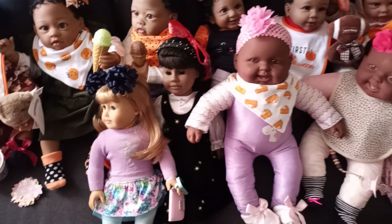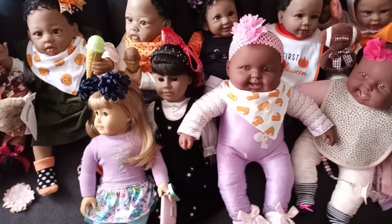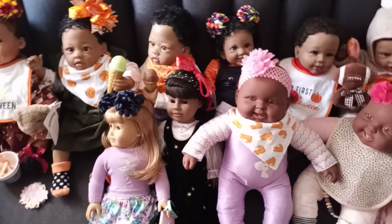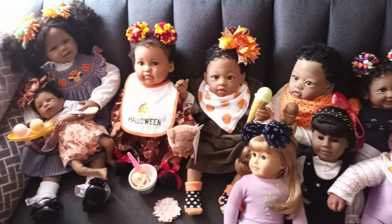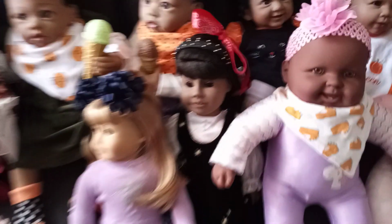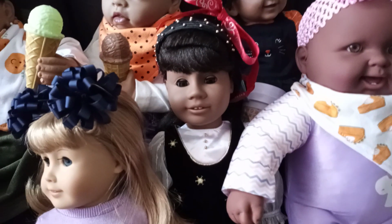So I don't know, I'm wrestling with why sometimes dolls go for high prices on the secondary market. And as collectors, we either pay the high price of a doll or we don't. And so I have to wrestle with that a little bit. Like, obviously, if I find another Just Like You number 18, I would love to buy her.